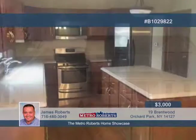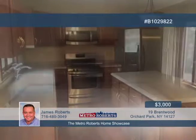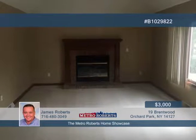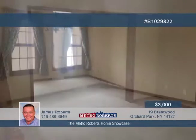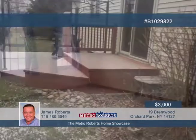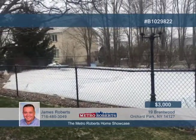This beautiful 4-bedroom, 2.5-bath home with 2-car attached garage is located in a great neighborhood. Enter the new kitchen with new appliances and countertops. A walk-in closet and glamour bath can be found in the master suite. Features include a den with French doors, hardwood floors, family room with fireplace, and an in-ground pool. Rental includes professional lawn service and snow plowing of the driveway. Call James Roberts today for a personal tour.